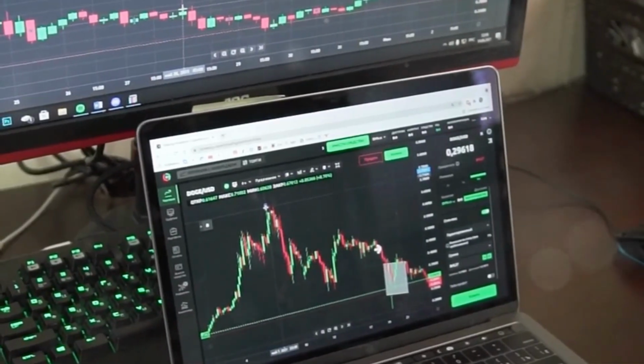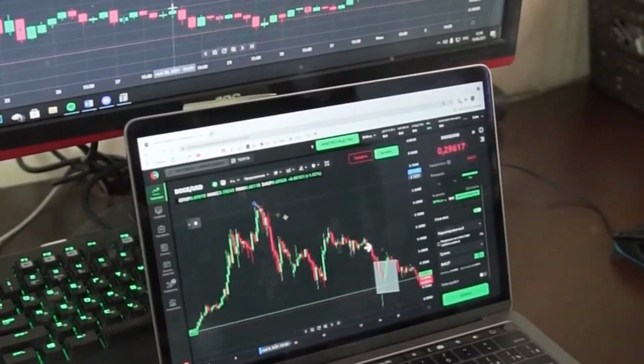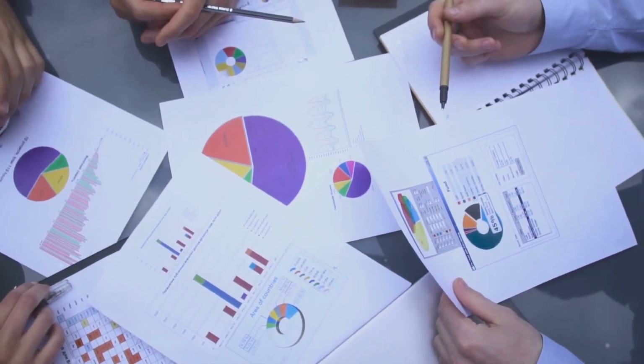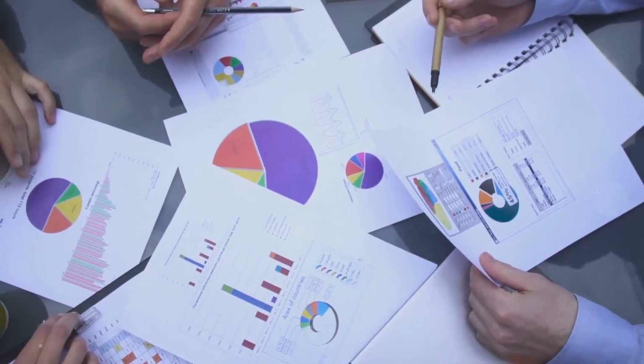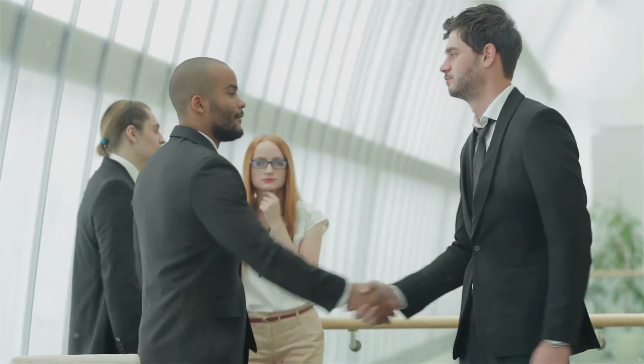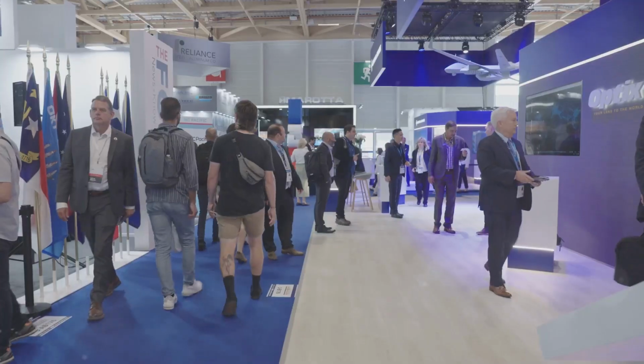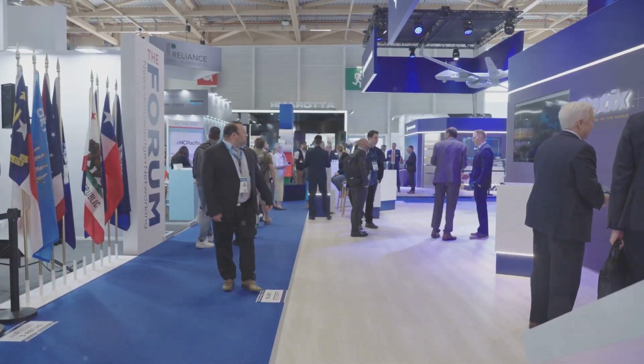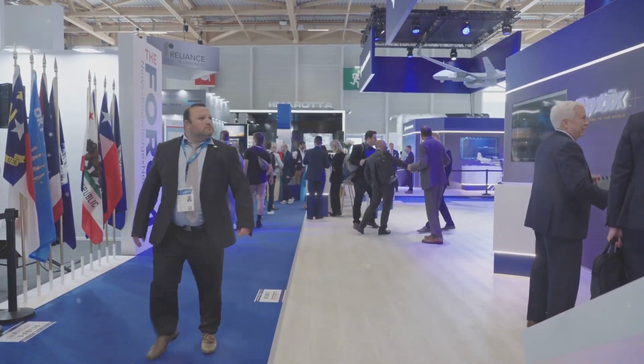Conduct thorough market research to identify profitable niches and products in demand. Consider factors like competition, profit margins, and product sourcing. Once you've chosen your products, source them from reliable suppliers. You can find suppliers through online platforms like Alibaba or attend trade shows to connect with manufacturers directly.